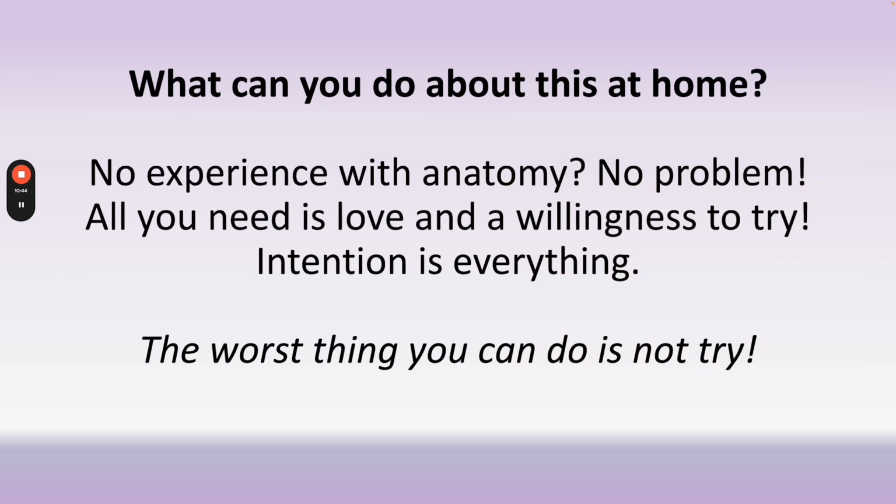No experience with anatomy? No problem. All you need is love and a willingness to try. Intention is everything. The worst thing you can do is not try.